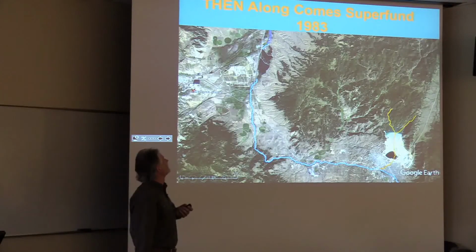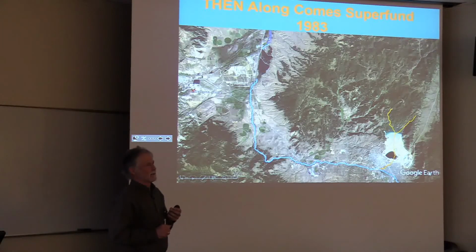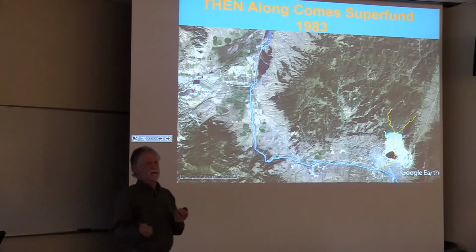then in 1983, Silver Bow Creek itself was named a Superfund site. It wasn't until 1987 that the EPA came back and said, well, what about the mine in this city sitting here? And so they said, oh yeah, Silver Bow Creek Butte Area, that's the name of the site.